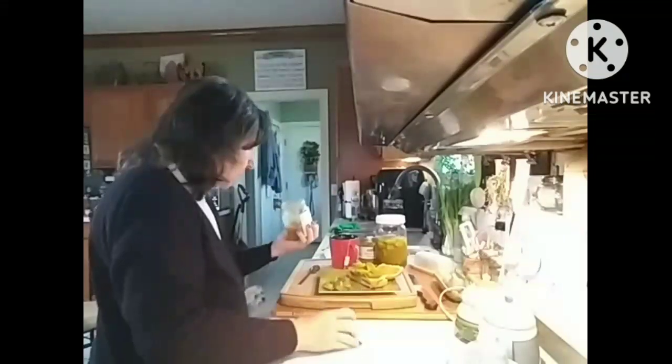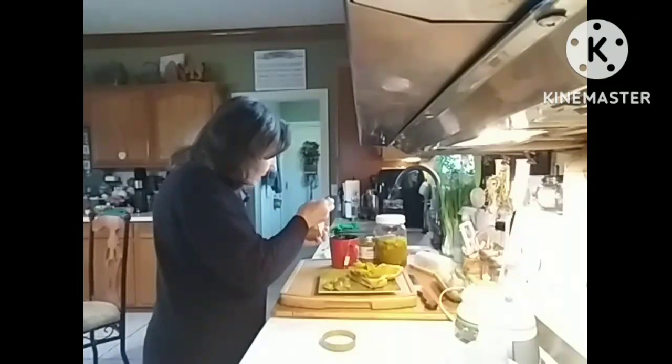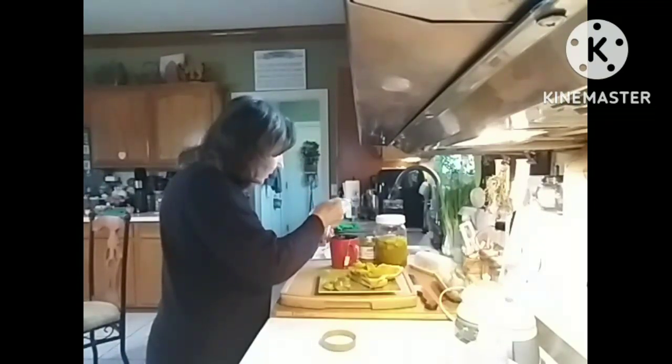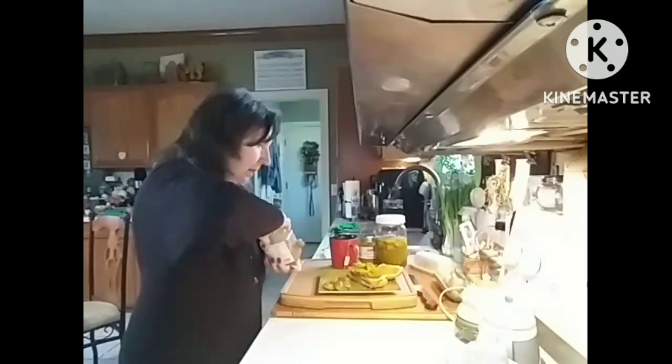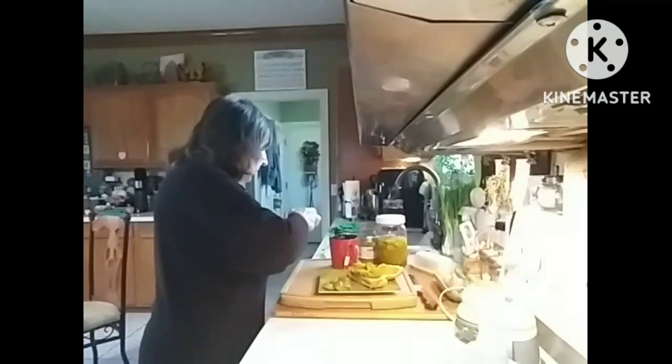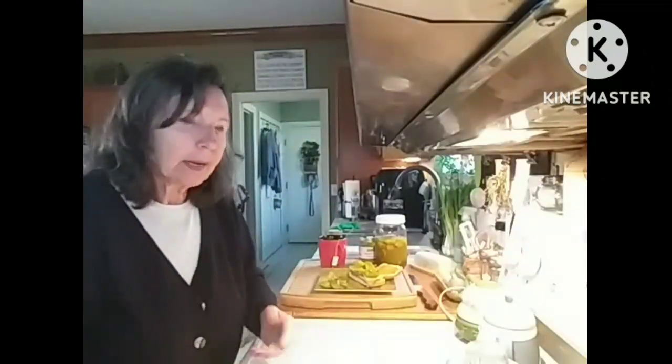I have some jasmine tea here, and I'm going to have that with some honey, and this is raw honey. So that'll be delicious. So I'm going to put a nice big blob of honey in there. And that will be my lunch for today, well, my brunch. So, okay, I will be back a little later.